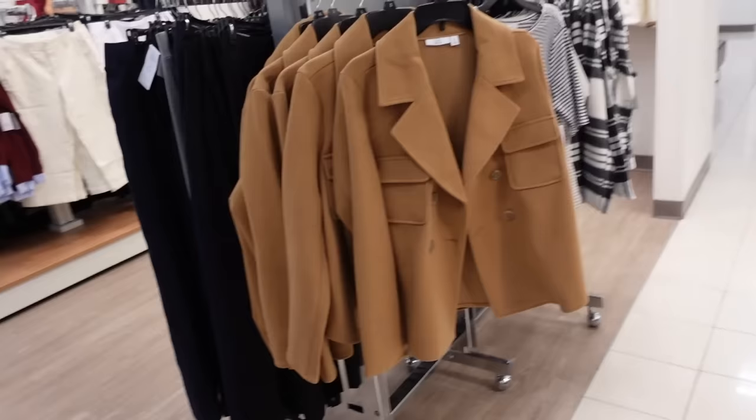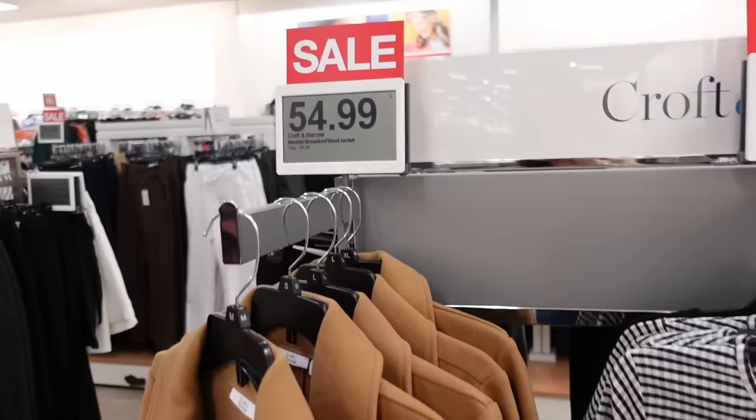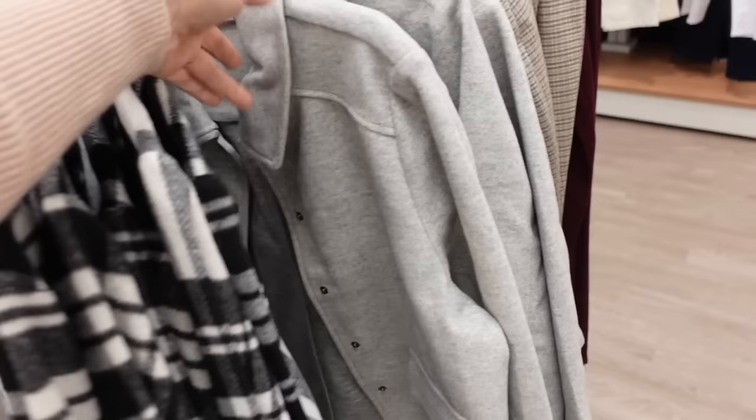A peacoat from Croft & Barrow. So this one has the oversized collar, it's double-breasted button, seam detailing in the back. These are on sale for $54.99. Comes in the camel, also the white and black, and the gray. Oh, this gray is different. This is more of a shacket style. It has the snap buttons with the two flat pockets.